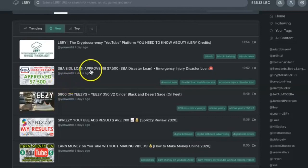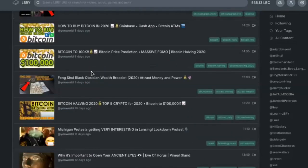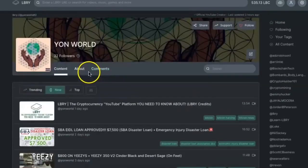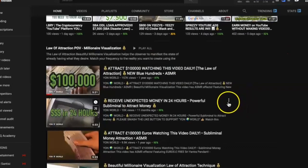So it's a more community-based platform. It's not like a lot of hate. I don't see a lot of hate being displayed on this platform in the future. I see it being a strong community, and I'm just letting y'all know about this because a lot of people voice their opinion about YouTube, and we've got to understand we don't own YouTube.